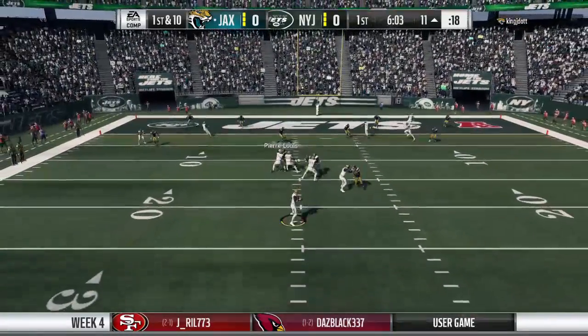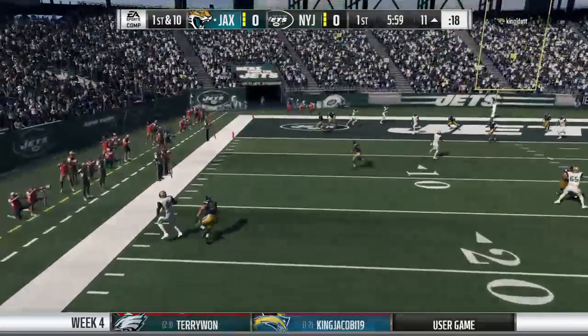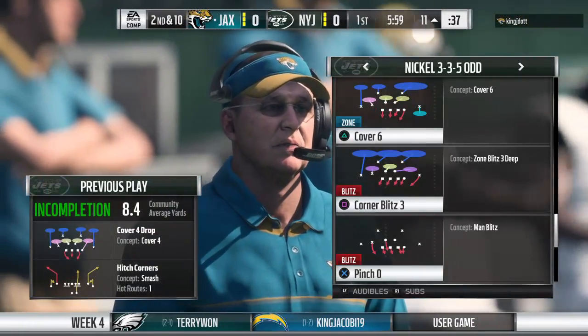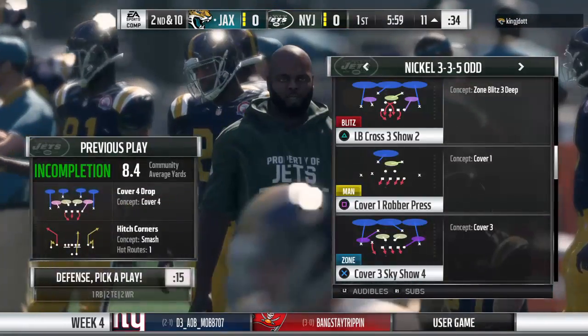On first and 10, here's Bortles. Forced out to his left. And he just throws this one away. Smart decision here this close to the end zone, and it brings up second down. They got pressure there and only rushing 3.